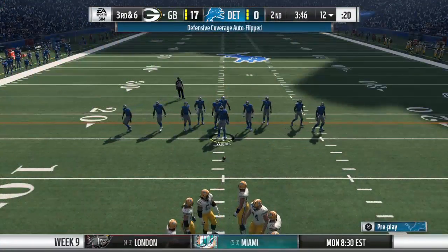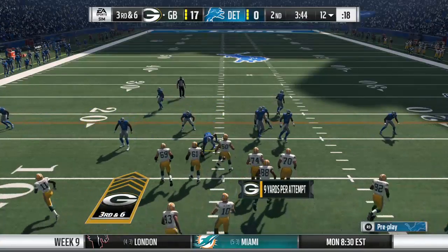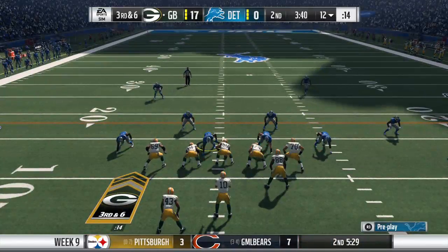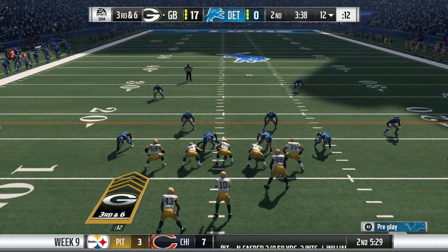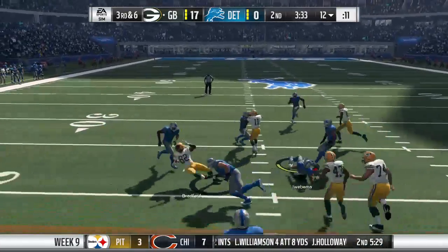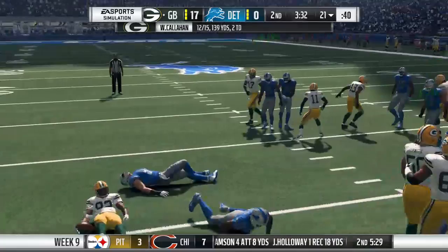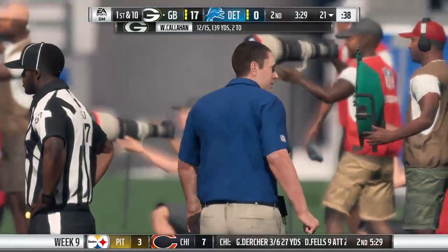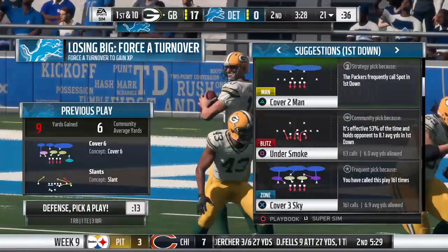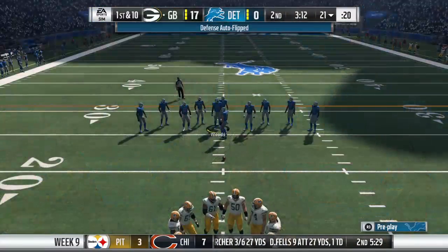The Packers on 3rd down. They've converted 3 out of 5 thus far. This will be 3rd and 6. Now let's go! Quick throw that's complete on the inside slant. And he will have a first down at about the 21-yard line. 9 yards on the pickup there, and it keeps the drive alive.